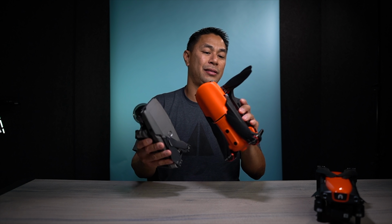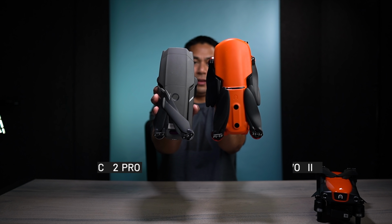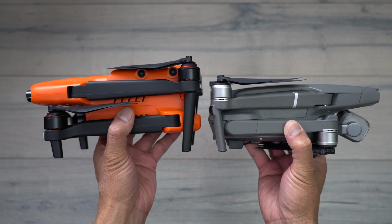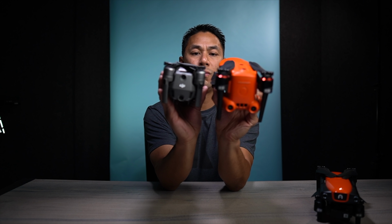Significantly bigger than the Mavic 2. Let me show you this right here. Here's what the Mavic 2 looks like next to the EVO. And of course, we have the side view right here, and the rear.